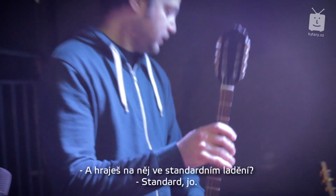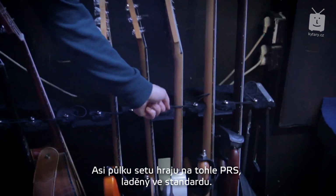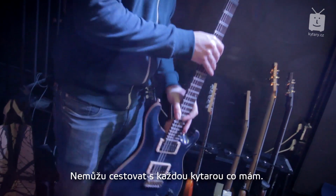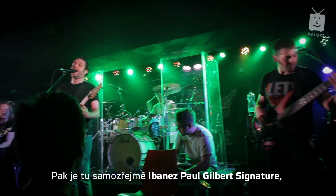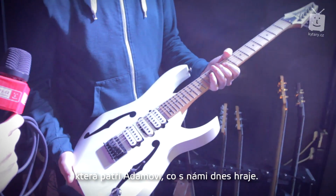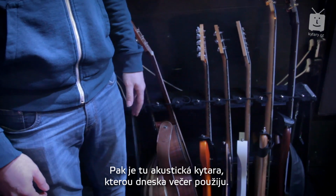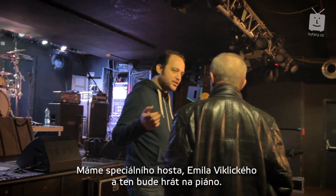Standard tuning. Half the set is played on this PRS, which is not mine, and it was kindly lent to me by a really good dude, because I couldn't travel with all my guitars. And then of course there's the Paul Gilbert, which is owned by Adam, the guy who's playing with us here, which is for that one song, because it's in drop C. And there's the acoustic guitar that I'm using tonight because we have a special guest, Emil Viklický, to play piano. So we're doing a ballad duo with that.